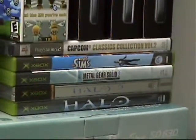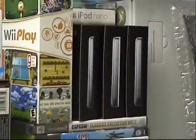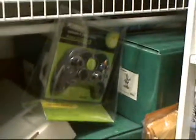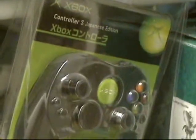I'm actually thinking about taking that copy of Halo with me. John likes iPods too. There's a couple of iPods there. And apparently this is the new packaging for the Nano. I haven't seen that yet. I haven't shown you John's Wii or PlayStation 3 collection yet, but here are the boxes that those products came in. They're downstairs. There's an Xbox controller with Japanese writing on it.